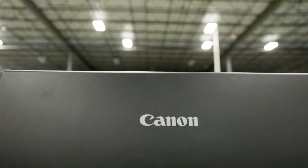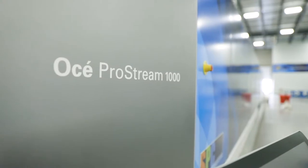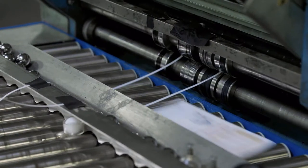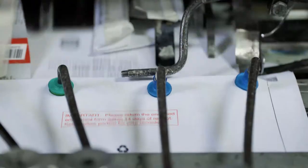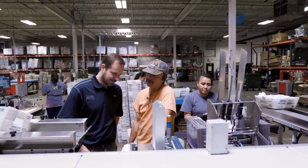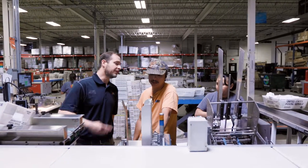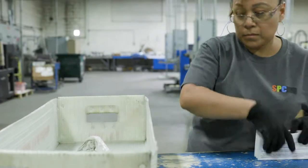It was a very definitive decision that Canon was the right group to partner with, not just because of the equipment and what it can do, but the people in the organization itself. The applications that we produce for our clients are really varied. It's super important for us to have a broad offering and to be able to have the right equipment for the job.